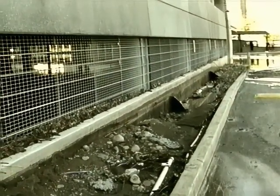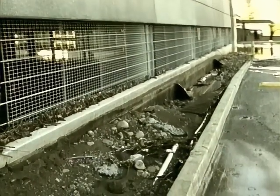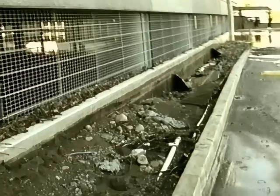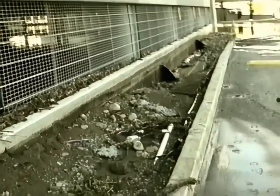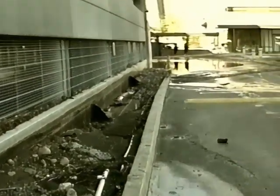We're along the north side of the parking structure. You can notice how the water went through here and washed away the soil. They're going to have to redo the sprinkling system here.